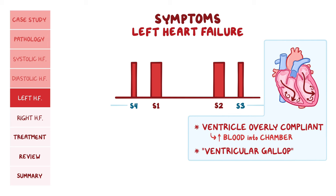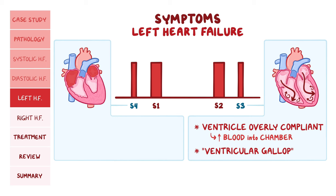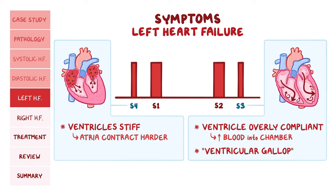S4, on the other hand, comes right before S1. Once again, this is not normally heard, but in diastolic heart failure, when the ventricles are extra stiff, the atria have to contract extra hard to push that blood in. When this blood is forcefully pushed into the ventricle and hits the chamber wall, it produces an S4, or atrial gallop.